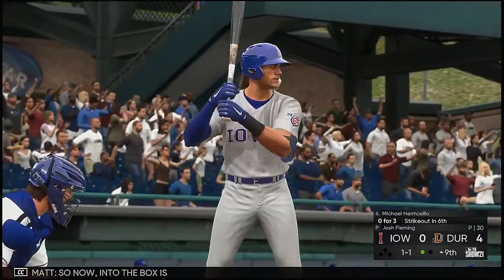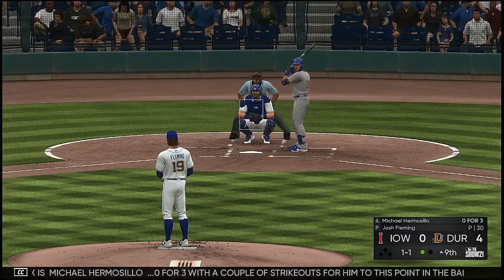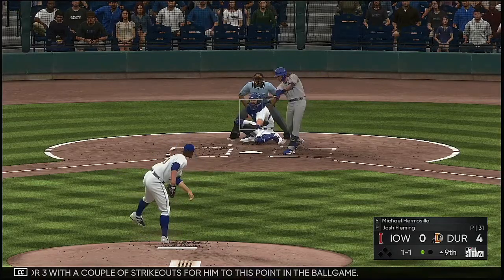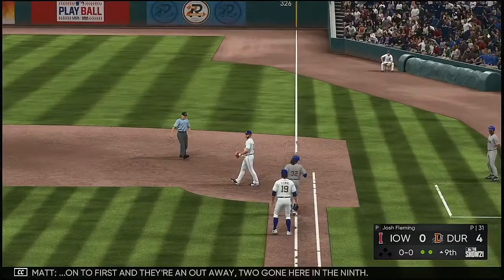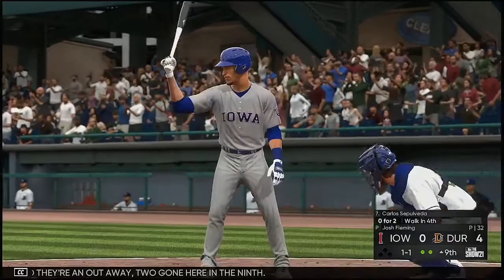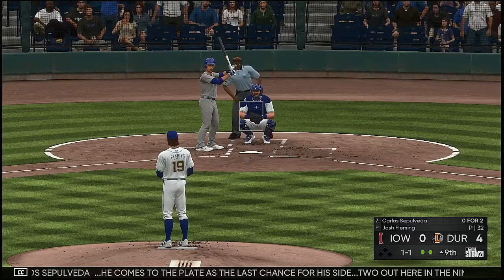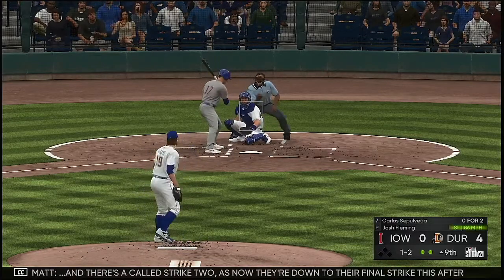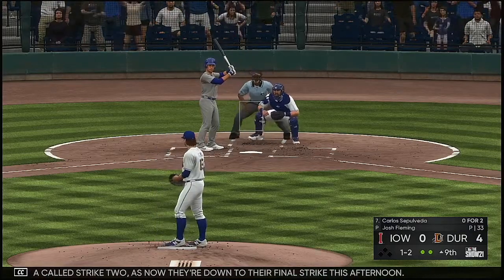So now into the box is Michael Hermosillo. 0 for 3 with a couple of strikeouts for him to this point in the ballgame. Swing and a ball hit on the ground. On to first, and they're an out away. Two gone here in the ninth. Now batting. Digging in next, Carlos Sepulveda comes to the plate as the last chance for his side. Two out here in the ninth. And there's a called strike two, as now they're down to their final strike this afternoon.